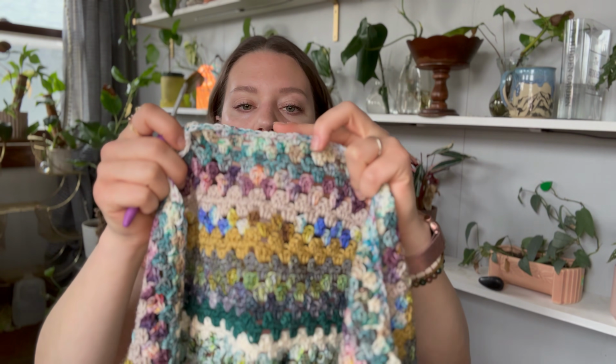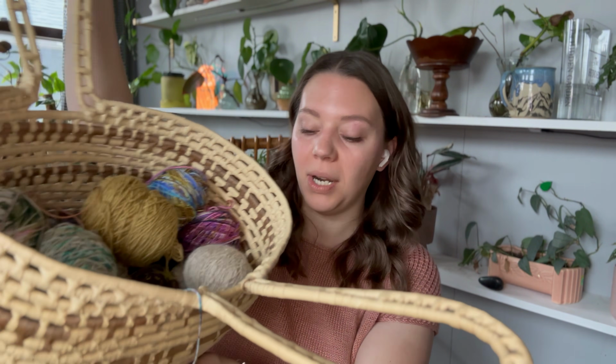And I did three colors last night and had no wrist issues at all. And I actually find that I hold the hook looser with this one, which is nice, like no death grip. So really enjoying crocheting this. I have a bunch of my half skeins in this basket, which is perfect.